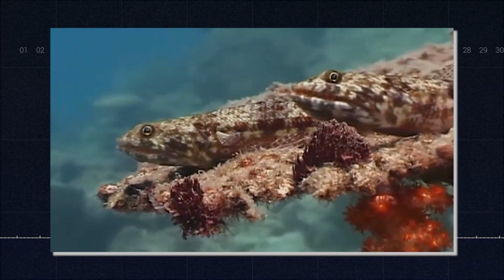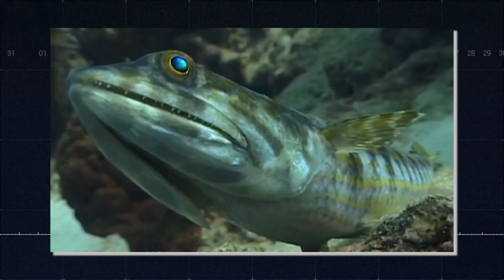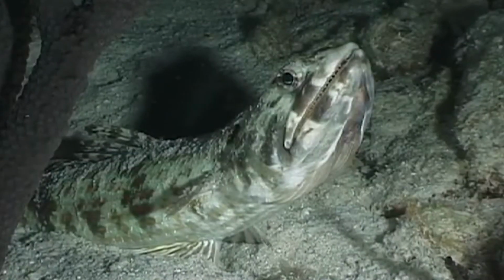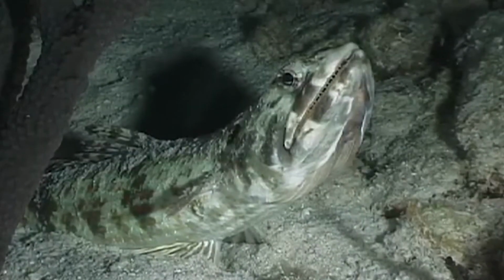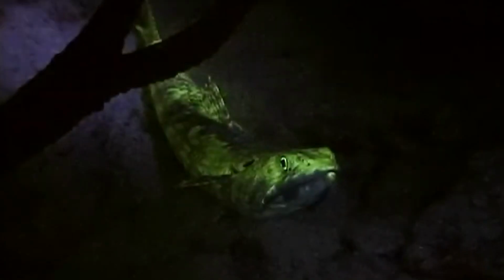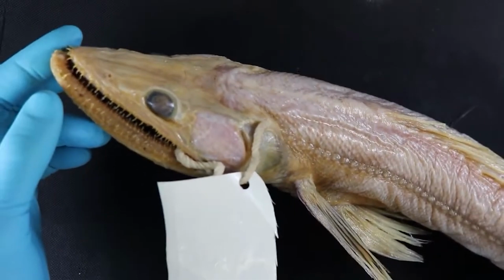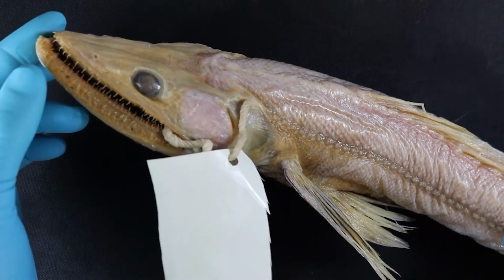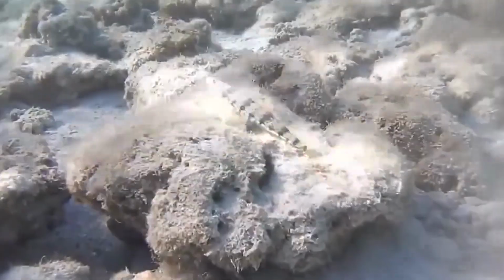If two lizardfish do meet, there's just as much chance they'll mate as there is one of them becoming dinner. Why? Because all deep-sea lizardfish are hermaphrodites, meaning they have both male and female reproductive organs. In the sparse and lonely world of the deep ocean, this adaptation means they can breed with any other lizardfish they bump into. So yeah, when they play with their food, it might mean something entirely different.